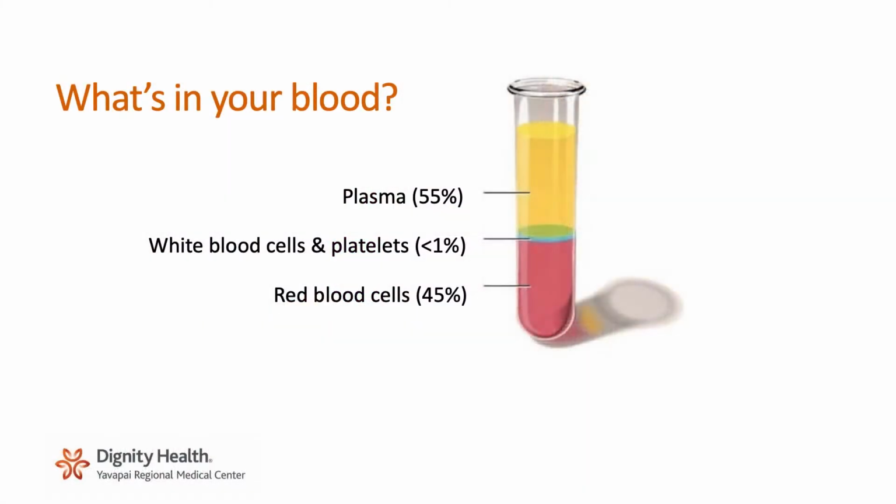As you can see from the diagram, when blood is drawn, if it was sorted in a tube, what you would see is about 55% plasma. Now, that's the liquid part of our blood. It's mostly water, but it also has proteins, hormones, and nutritional items that actually help in our clotting process.